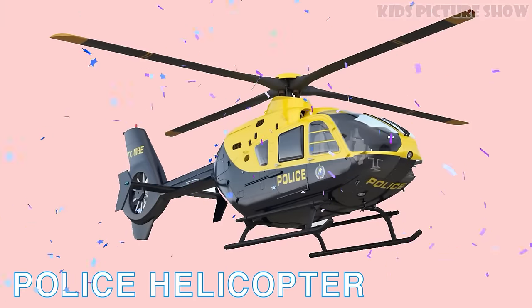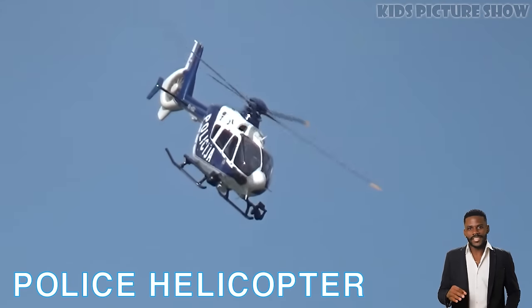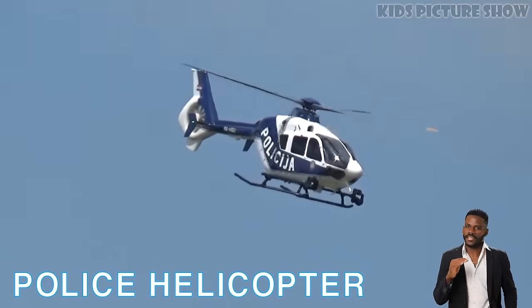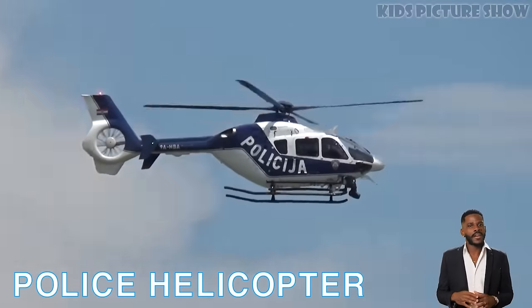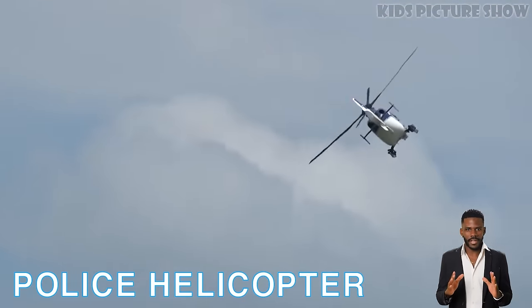Police helicopter. Police helicopters are the use of aircraft in police operations. Police agencies often use aircraft for traffic control, ground support, search and rescue, high-speed car pursuits, surveillance, aerial controls, and control of large public events. Large-scale or public order incident.